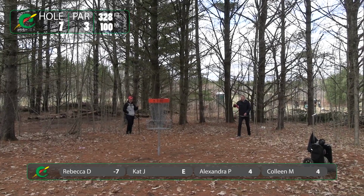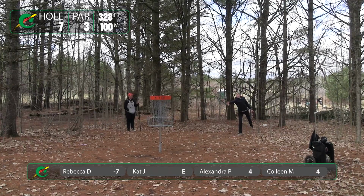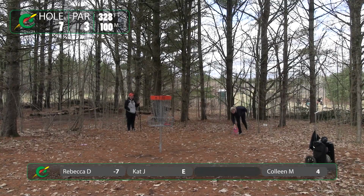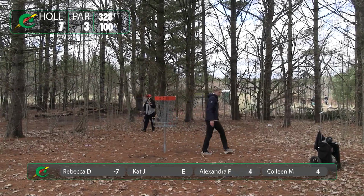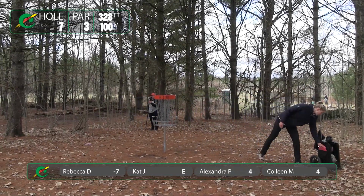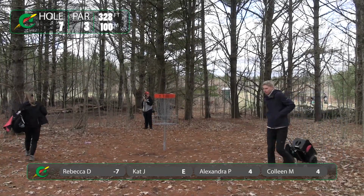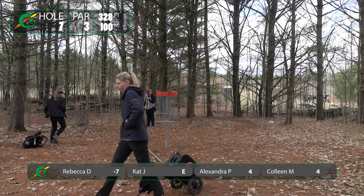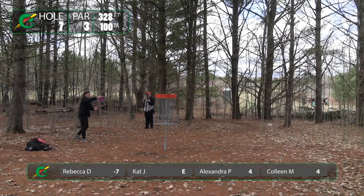And here we have Alex going for her par save bid here and makes good. Alex is one of the top female putters in East End Putting League, and it shows. Fun fact. Fun facts all day. And we got Rebecca here closing out the hole.